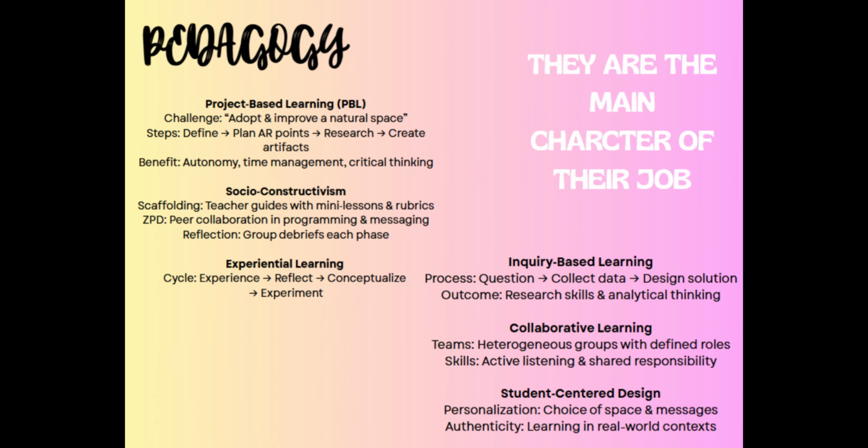With project-based learning, students have a challenge: adopt and improve a natural space. So they follow the following steps: define the project, plan AR points, research, and create something new. With this method, students learn how to be independent, how to manage their time, and how to think critically.